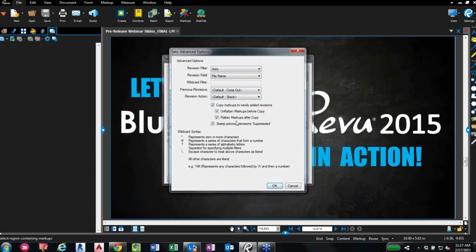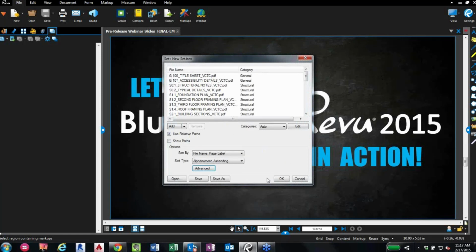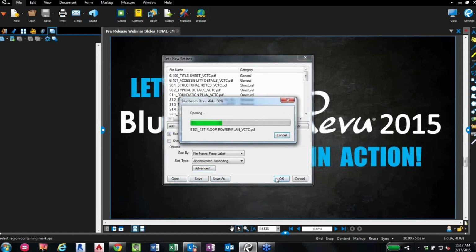But now you'll also notice in Revu 2015 that Sets 3.0 has a couple new options in there. One of them, you'll see that we now have the ability to copy markups to the newly added revisions. And it will also unflatten markups before they're copied and flatten them after they're copied. You'll also see a checkbox there to stamp the previous revisions as superseded. So I'm going to click on OK. And now, again, you can also save this configuration here and/or open a previously created one. But I'm going to click on OK.